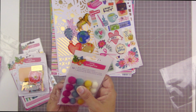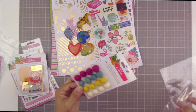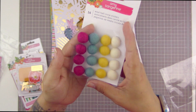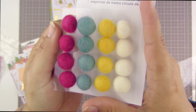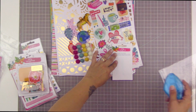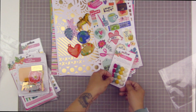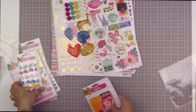Then we have these wool half circle stickers, and these are like a super textured version of large enamel dots. They're wool, and so they make me go, ooh, because I don't like the feeling of wool, but I love the look of wool. So look at the texture of those. They're just so fuzzy and beautiful. Love the coloration too. Really, really nice. Were they like that or like that? Doesn't really matter. I'll put them like that. Wool half circles. Very nice.